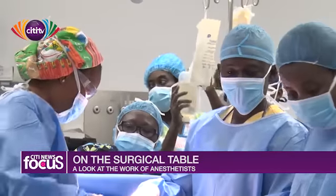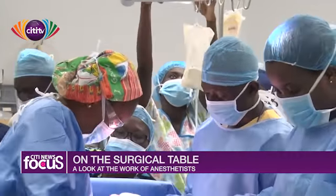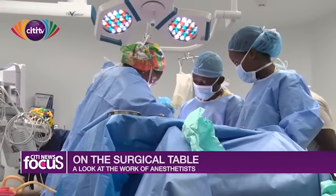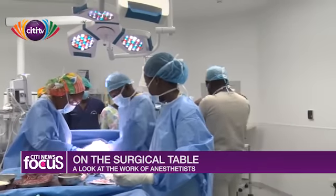For 3 full days in April, not all patients were fortunate enough to have the services of anaesthetists. A nationwide strike by the Ghana Association of Certified Registered Anaesthetists made it impossible to undertake planned surgeries in hospitals across the country.